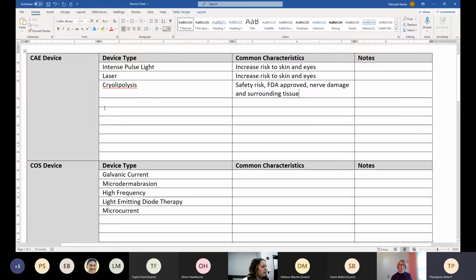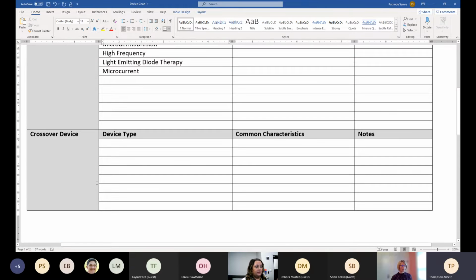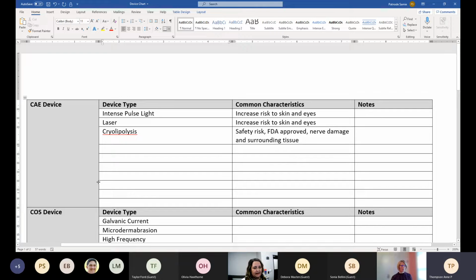Okay. I have, and I sent you guys a copy, I don't expect you to print it, the curriculum for advanced aesthetics, and I could just go down the list. If you think one of them should be in the CAE device pile, say so. If you think it could be either or, I have a spot for crossover devices. We don't have to get to that today, but if it's possible.